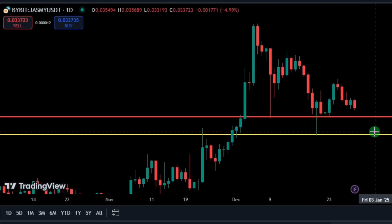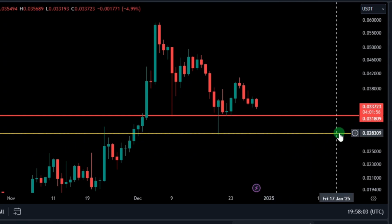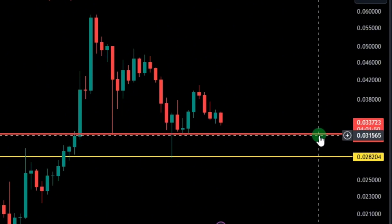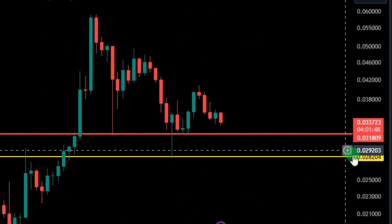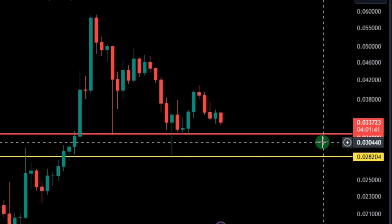Let's pay attention to what the chart is saying. If you're paying attention to the language the Jasmy price chart is currently speaking on the daily time frame, you get to realize that we are likely to get a rejection from the zone around 0.031, and if we are to lose that price zone, we should drop and get a reversal from around 0.028 zone respectively as well for Jasmy coin.